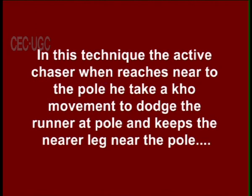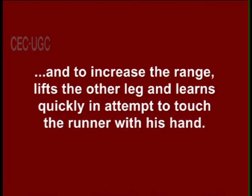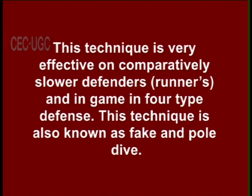leg near the pole, holds the pole by grasping it with hands, flexes the hands at the elbow, placing the thigh along with the pole for support and to increase the range, lifts the other leg and leans quickly in an attempt to touch the runner with his hand. This technique is very effective on comparatively slow defenders and in game in four type defense. This technique is also known as fake and pole dive.